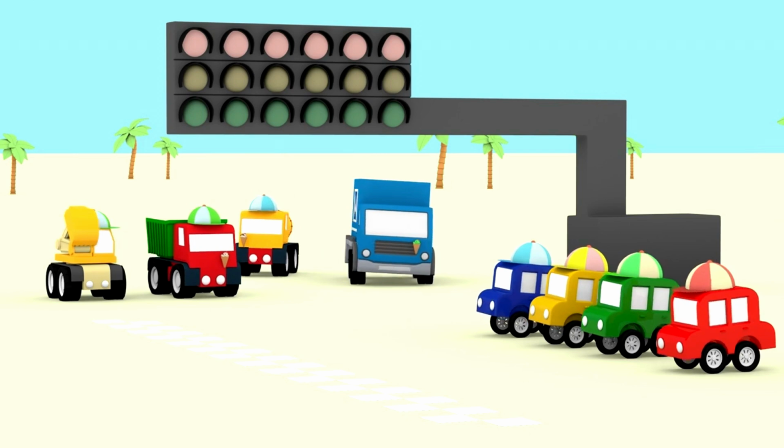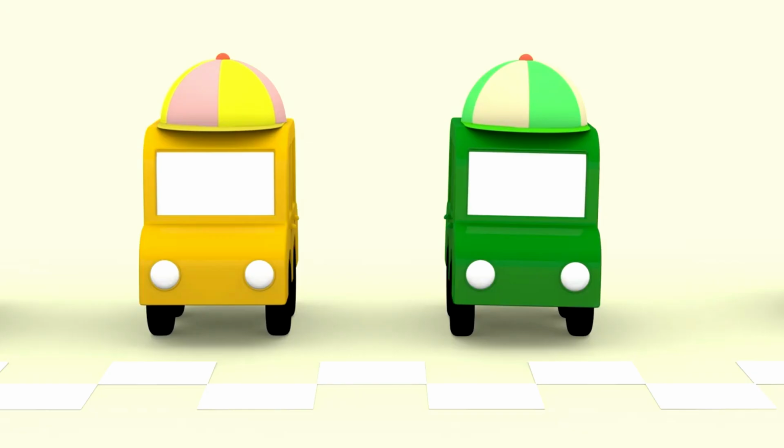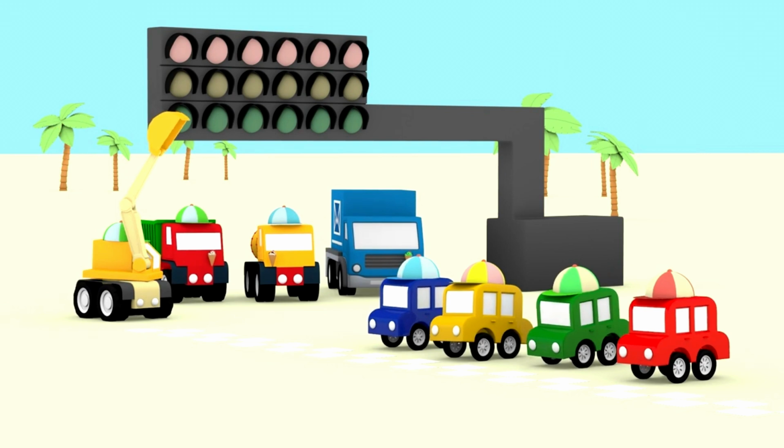Today, the four little cars are racing each other on the beach. It's hot on the beach, so the little cars have to put on caps to keep the sun off. On your marks. Get set. Go!